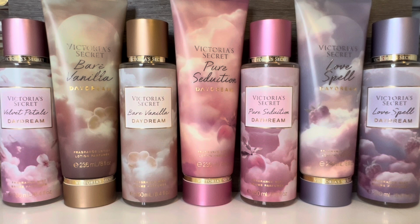Overall, I really enjoy this collection and I like all of the scents, but that's not surprising since the fall flanker collections are usually a hit for me. Now, is this the best fall collection in recent years? That would be tough, because the Golden collection from 2022 and the Cashmere collection from 2023 were both incredibly good. I don't think that Daydream as a whole can top either of those, but there are definitely individual scents that stand out to me.